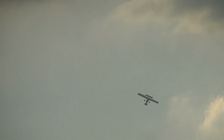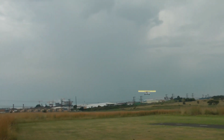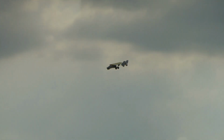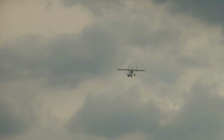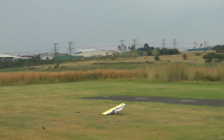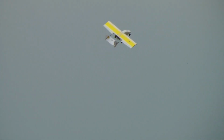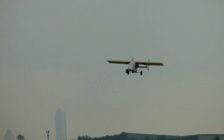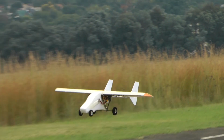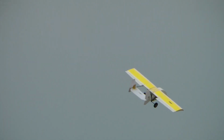Let's see how low and slow we can. That was nice. Some raindrops. 100%. See, you're gonna get chased by the rain.